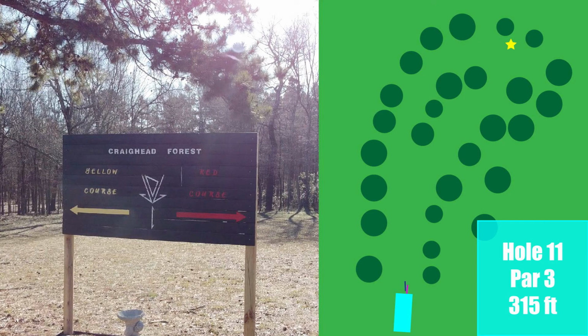I mean, no fault for y'all for not running that, but there's $10 for you guys. Those are some putts you would like to see made to get some traction going in the back nine, but definitely a solid hole here. Hole 11, par 3, 315.